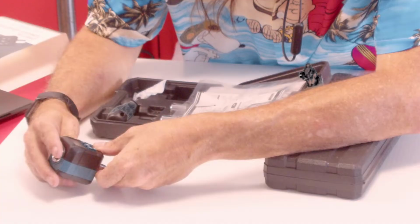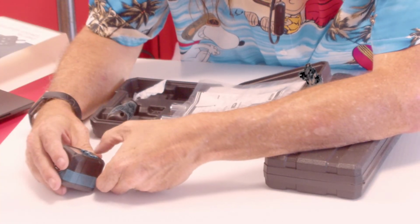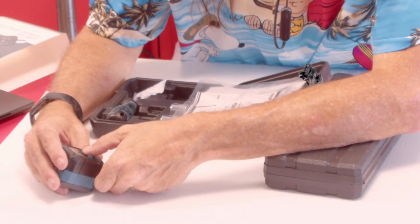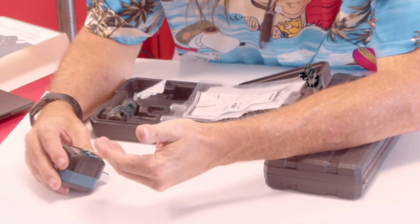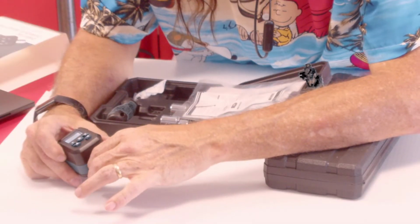That's 21 foot-pounds. Yeah, that's not right. There's another measurement. There it is, inch-pounds. So you set this to, let's say, 30 inch-pounds, and you could tighten down a battery cable or something.